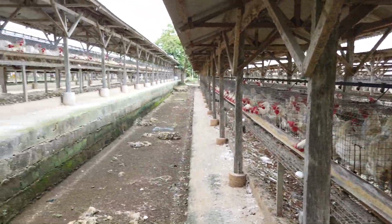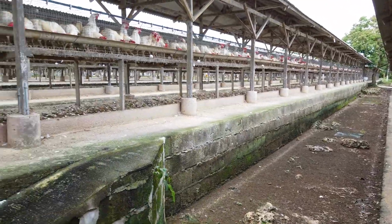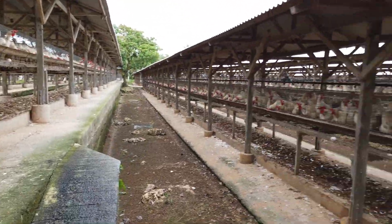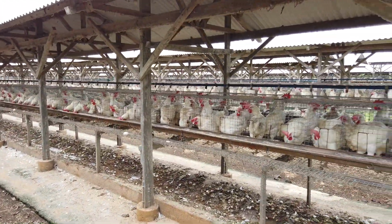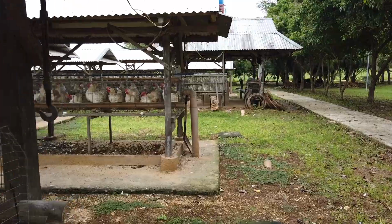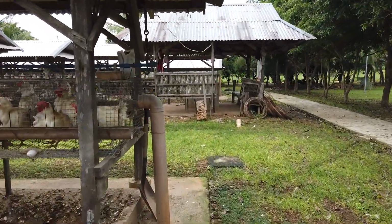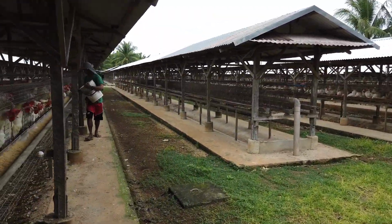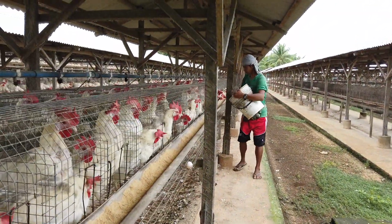So the front, I will show you that. There I was told that someone's feeding here, so you can see how they do it. That's one of the boys.